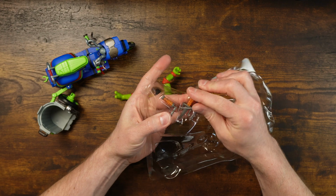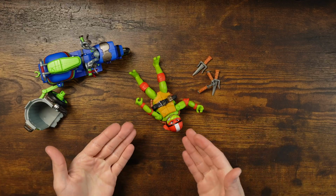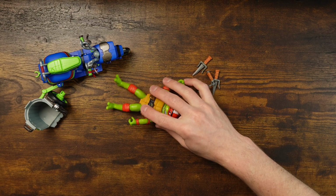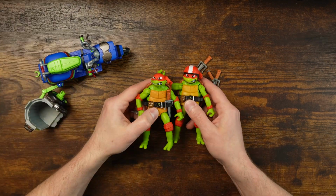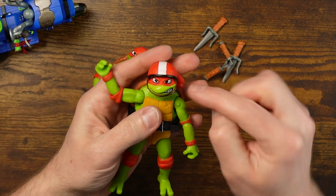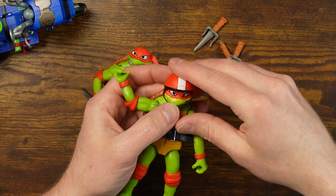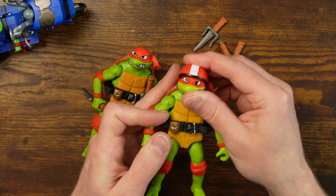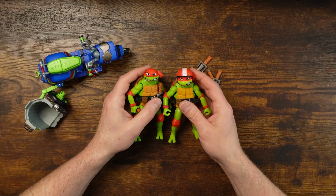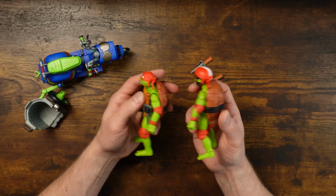He's coming with his weapons. Now, instantly, I'm so sorry about the plastic noise. Sometimes I forget. Plastic, go bye-bye. Biggest difference between this Raphael and the normal one, we're gonna look at it right here, is the head. He's got a helmet on that doesn't come off, which is kind of a bummer. I was actually hoping that this would come off and maybe you could just pop it onto some other figures and maybe some other lines, but you can't. It's just permanently on there. But otherwise, I think it's gonna be identical.